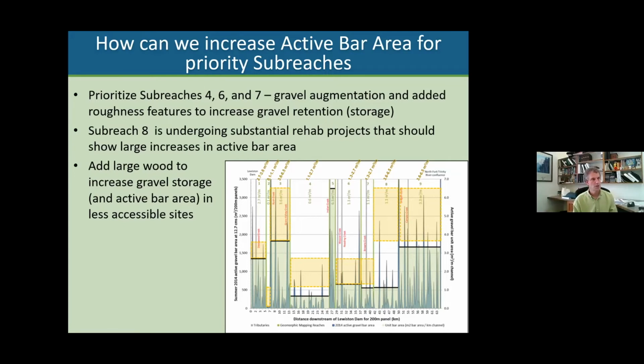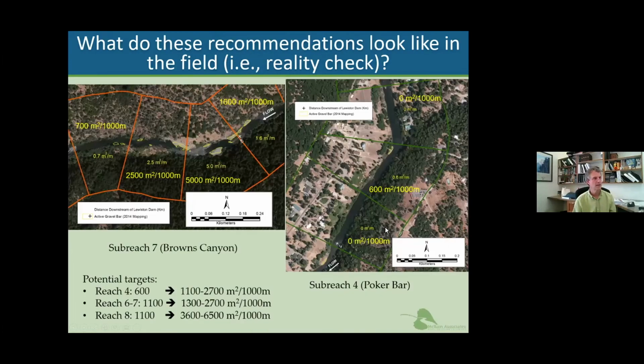So adding large wood to create hydraulic shielding areas that both trap coarse sediment as well as retain it over time as lee deposits or backwater deposits. But then other downstream reaches, like in subreach 8, where we're really low, as everybody knows, we're doing a major rehabilitation of that reach right now. And so with just that effort, we should see a substantial increase in active bar storage down there associated with those rehab projects. So this may already be happening in subreach A, so it'll be really interesting to see how that reach evolves compared to the existing conditions and the targets that we've identified.